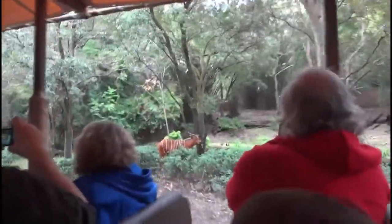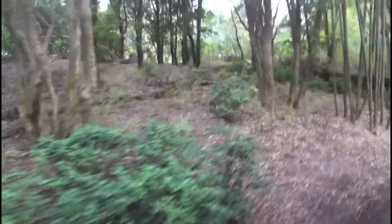Now, also to the right-hand side, besides this bongo, is an okapi. That brown animal will get stripes on its legs. Now, the okapi looks like it's related to the zebra. However, it's the closest living relative to the giraffe.